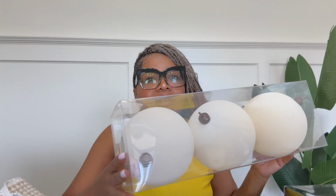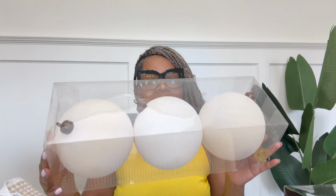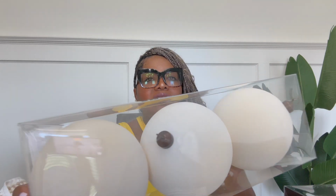Okay guys, so here are some of the things I got from Hobby Lobby. Now, you know that these ornaments were viral last year, and as such, everybody and their mama was up in Hobby Lobby last year picking these up. These are the Studio McGee dupes, and these are the bigger ones, guys. I got this color, which is kind of a cream color, and then I also got it in black.